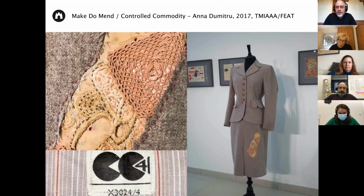She is researching a lot the history of tuberculosis, and in 1941 the first antibiotic in England was tested on humans, but it was also the year in which the so-called Controlled Commodity campaign of the UK government was started, that was motivating all citizens of the UK, because of the war, to reuse old clothes, so repair them. Yeah, reuse them. Be careful with all your commodities.